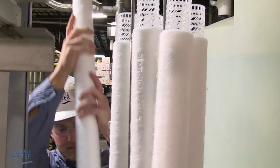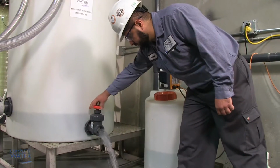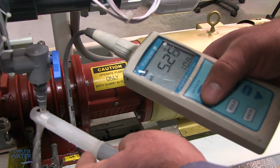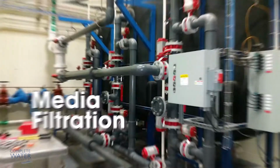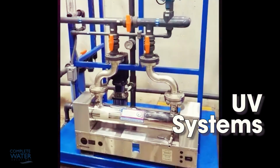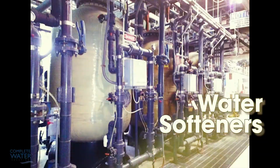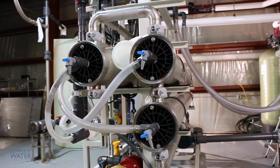We understand that each customer has a unique set of goals and requirements when it comes to water treatment. This is why the Complete Water Solutions team has developed a vast knowledge base for all the key water treatment components and equipment, including media filtration, carbon filters, DI water systems, UV systems, iron and arsenic removal, radium removal systems, water softeners, reverse osmosis, just to name a few.